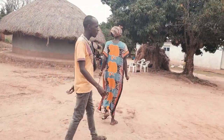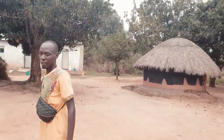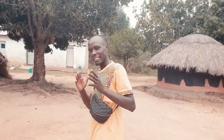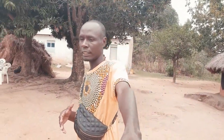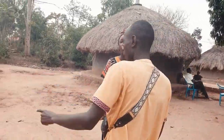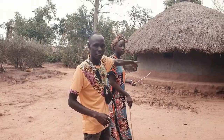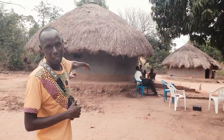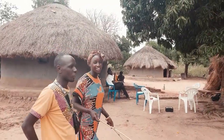So let's keep moving. Here we have many houses, because each and every one must at least have a room for sleeping, then a kitchen like that. If you are like this one, the kitchen is outside. So use the outside stove for cooking. And the other one is for my mother. So don't get confused, there you've seen one mother and another mother.